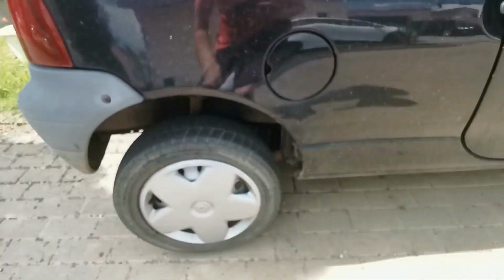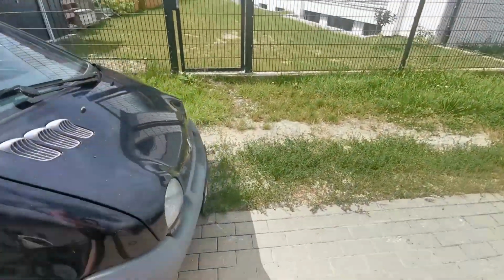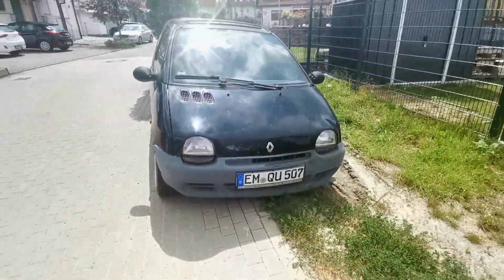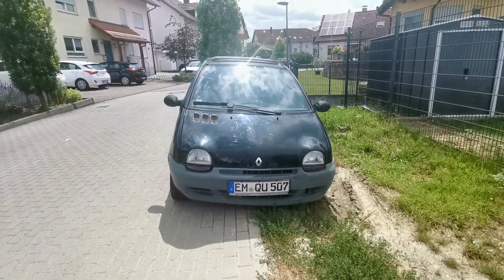This is just, yeah, you can see it was used on a construction site. I mean, look at the trunk. It's, no. Nope. Unfortunately, I don't think this is gonna happen. Bye, Twingo.